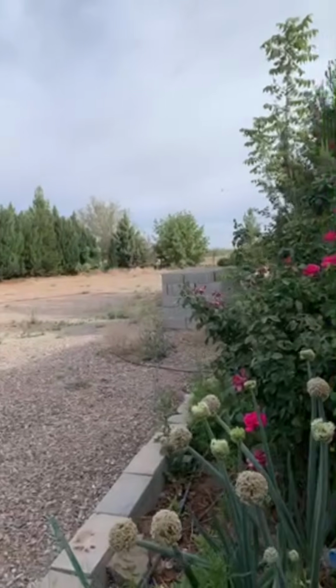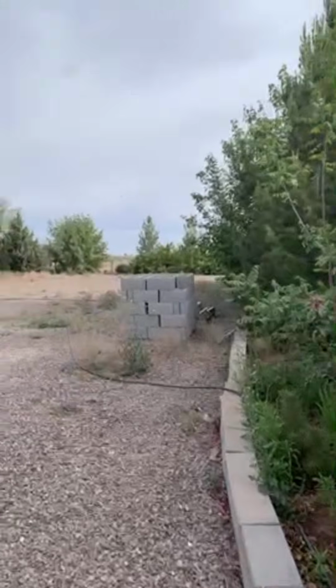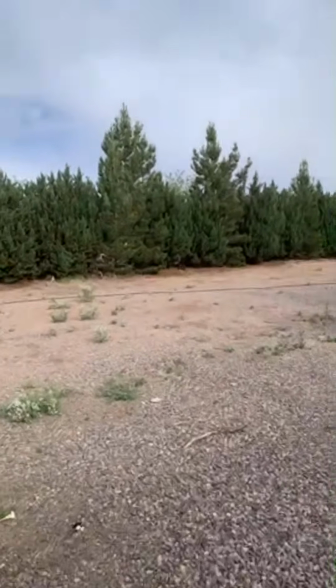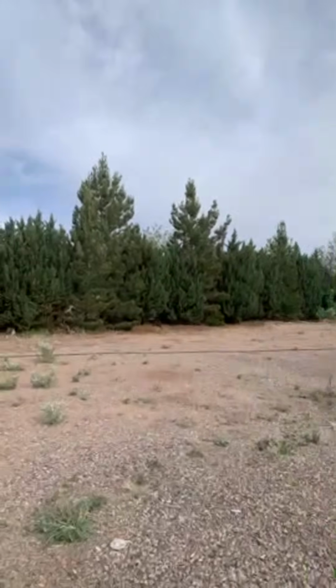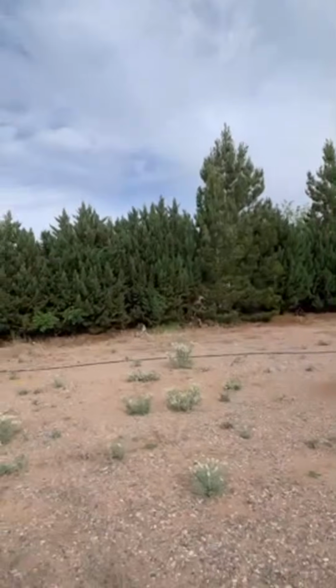I don't want to fall, so. Oh, I almost fell. All right, so that's the plan. So I already washed that line of trees.